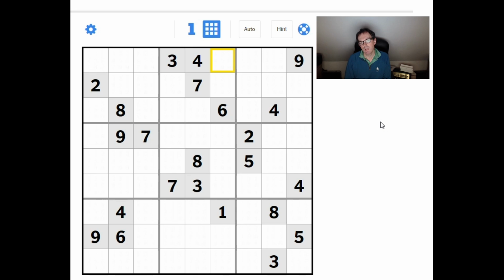But the way in which the New York Times puzzle likes to stretch us is it asks us to focus on rows and columns that tend to have very few given digits in them. But where those rows or columns interact with a block, a 3x3 block, some pretty profound things happen. So you may say, well, what are you talking about? Well, I'm going to show you a great example now.